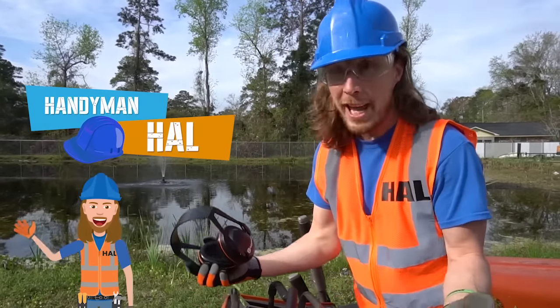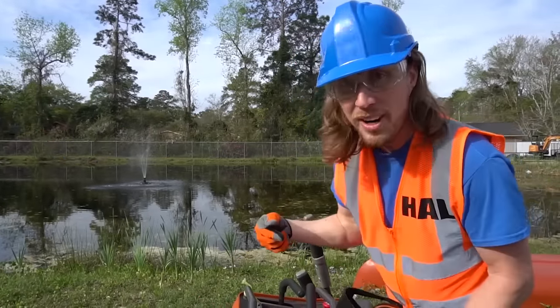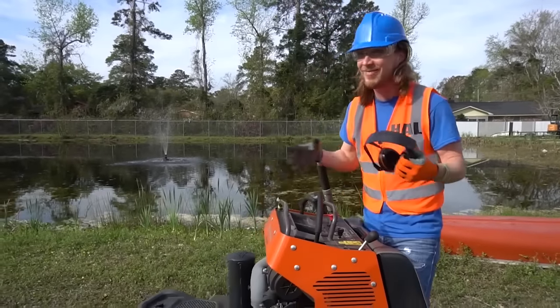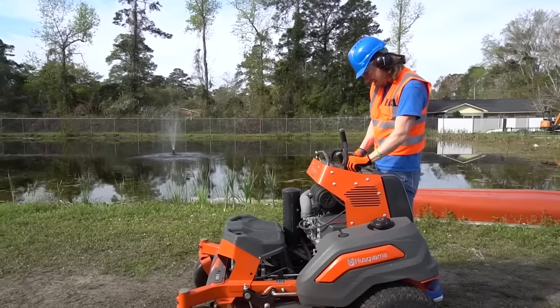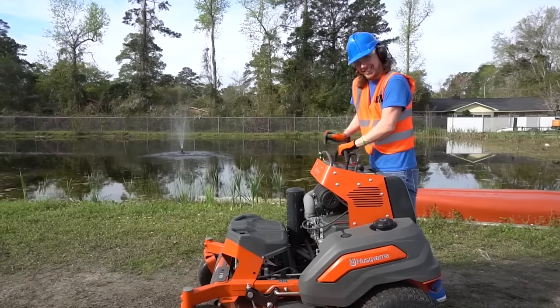Georgetown Small Engines in Georgetown, South Carolina. And we're gonna learn about lawn equipment today. How cool is that? Come on, let's go have some fun. Oh yeah, let's go!